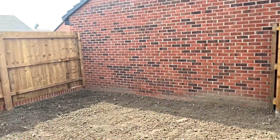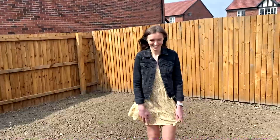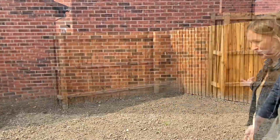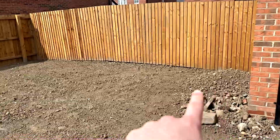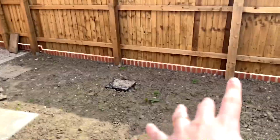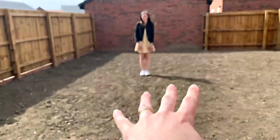An aluminium pergola. You can only say it the American way, can't you? Aluminium. And then everything else. So we've got sleepers, decking, storage and gravel, a gravel path here, patio to there, and everything else is grass.